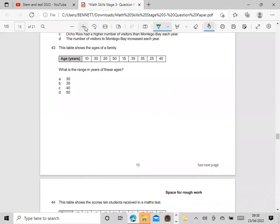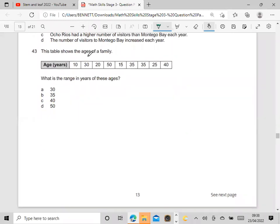All right. Back to our syllabus now, guys. Let me just pick it up. And it gives us, the table shows the ages of family. And it says, what is the range in years of these ages? 30. Oh, you got 30? I mean, 40. Sorry. You change it to 40? Yes, sir. Why? Because 50 is the highest and 10 is the lowest, so I just subtracted. All right. So it's the highest value. I was just trying to see if you understood.